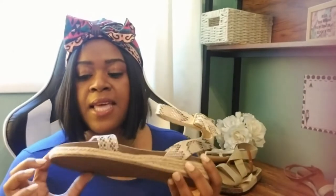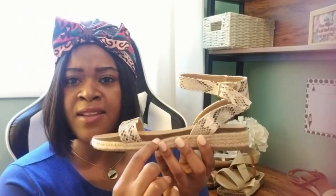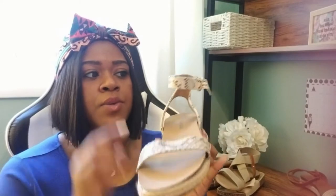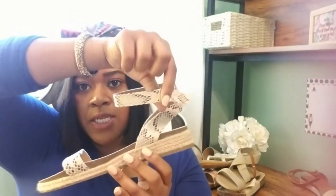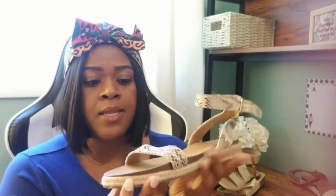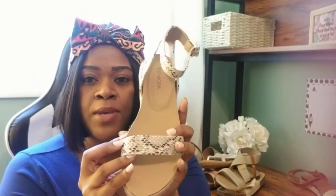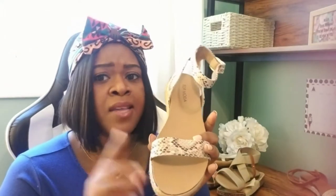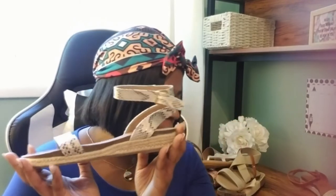The next one, these are really in style. I've been seeing this type of shoe everywhere, the espadrille at the bottom, and then this footbed. You see the little raised footbed above the espadrille, and these are just so cute. It has an ankle strap, adjustable buckle, and has gold around the buckle. I picked this one up in the little snake print. I thought these would be a great neutral. They also had these in leopard print, all different kinds of prints. A very nice shoe.